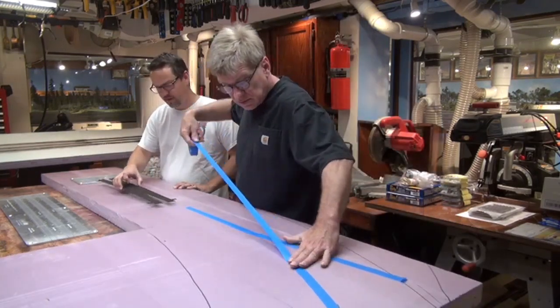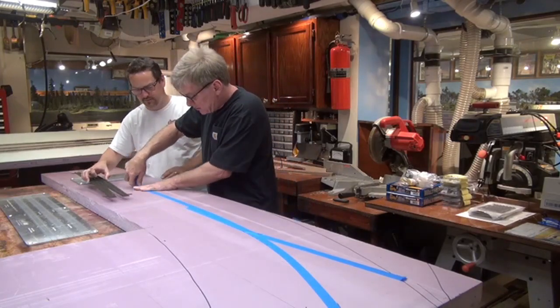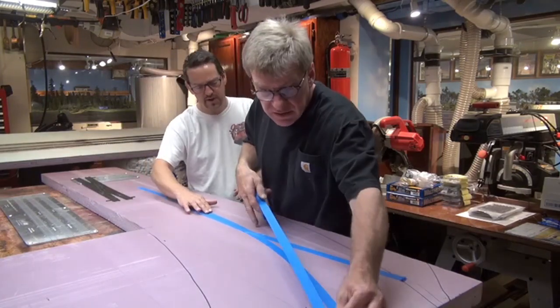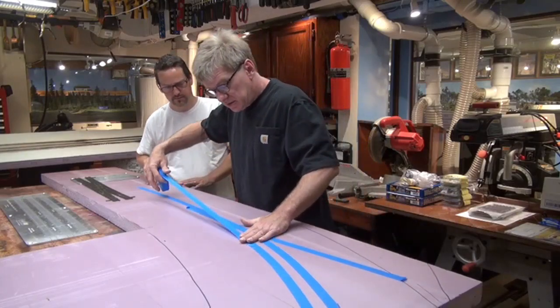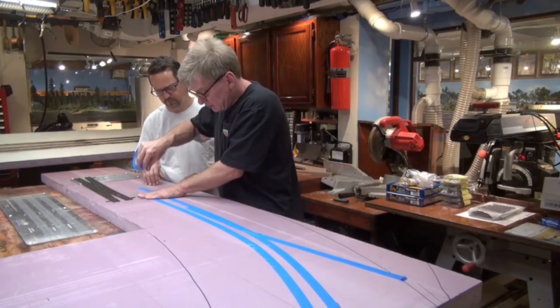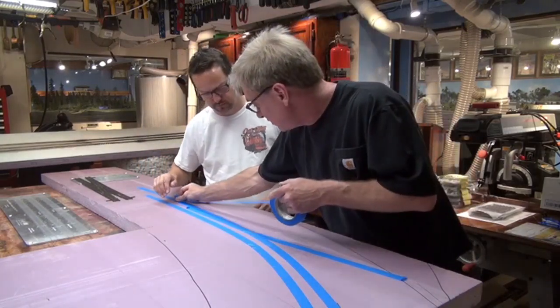Using blue masking tape, we started to lay out the track pattern onto the foam. This is how I generally like to start handling my track on my layout, and for this it worked just perfect as we took our time plotting things out so that it would look good for video and still photography.